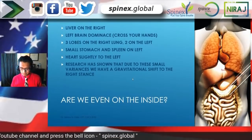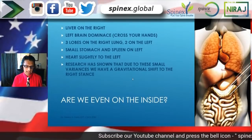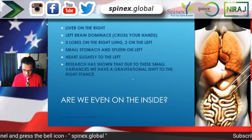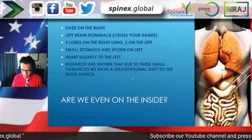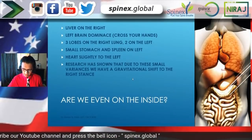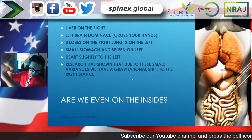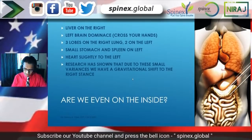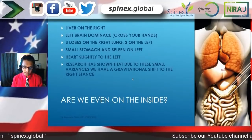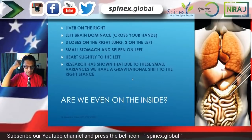Everybody, what I want you to do is go ahead and cross your arms together. Do you notice whether your right thumb is on top, or your left thumb is on top? Do you see what I mean by crossing your arms together? Cross your arms like this and see if your right thumb is on top or left thumb is on top. And if your right thumb is on top, guess what? You're left brain dominant. If your left thumb is on top, you're right brain dominant.